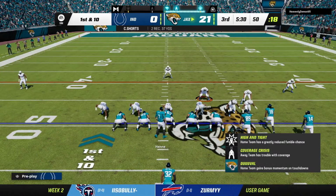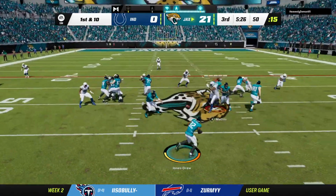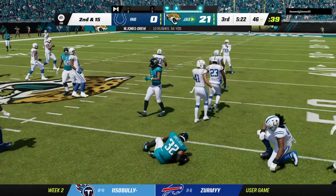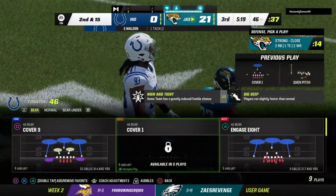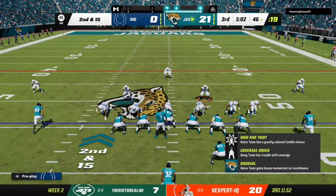Things looking much rosier for him here in week 2. They work with the lead as they've got it first and 10. And this one goes nowhere. Losing yardage on the play back at the 46. A full 5-yard loss that time. It's going to make second down pretty tough.